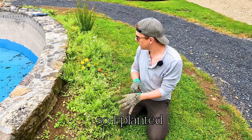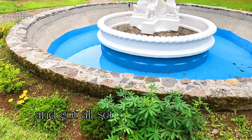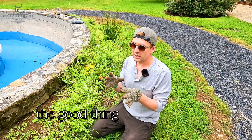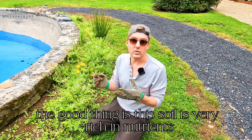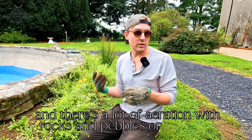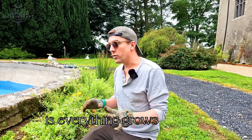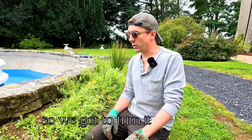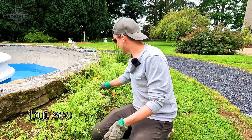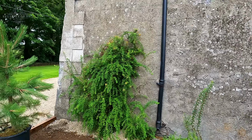So I planted around our beautiful fountain that Alex and I just painted and got all set up. I planted these actually last year. There's a good thing and a bad thing. The good thing is this soil is very rich in nutrients. It's kind of like a clay soil, and there's a lot of aeration with rocks and pebbles or whatever, especially on that bed. But the downside is everything grows very fast. So we got to trim it all the time. And I was just kind of pruning some of these plants. But see, some of these little purple guys are pretty, but man, they grow so fast.